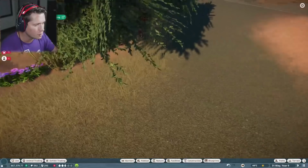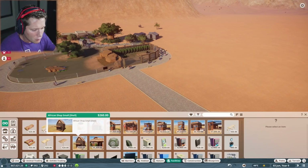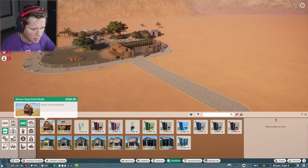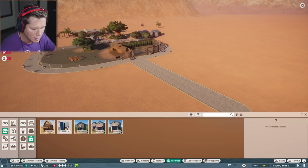But here we go. So what we're going to do is start off with some guest facilities. We've been doing some research on the African theme, so we should be able to theme this out pretty well. We're going to come into guest facilities here. We've got an Africa shop small, an African toilet large, and then actually that's all we have. I was hoping we were going to have more Africa themed things, but we might have to upgrade that as time goes on.